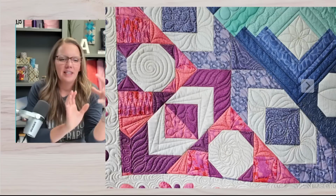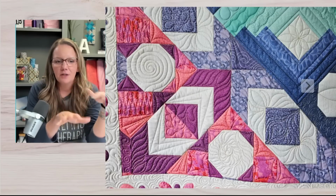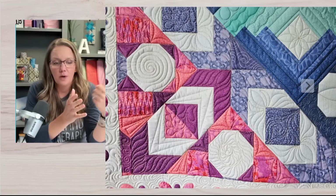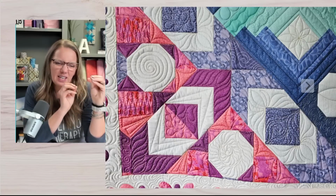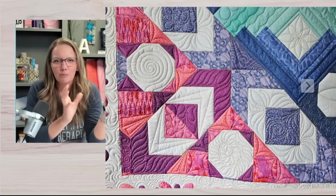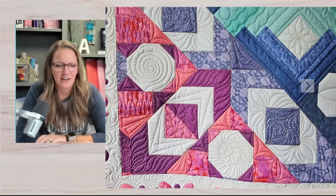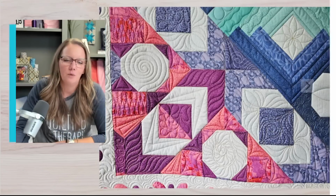But as you're filling in the area, so we can see I have some snowballs and I have some chevrons, go ahead and fill in the rest of the area around it as you're going if you want. So if you can kind of see around, I've got some continuous curve, I've got some wishbones. Those busier prints, you're not going to see the quilting a whole lot anyway. So go ahead and fill it in while you're there and then move on. So if you want to.